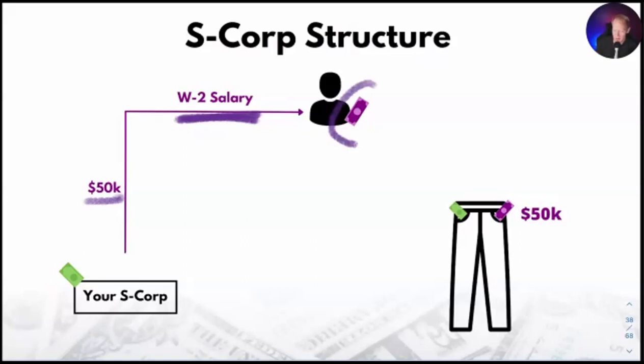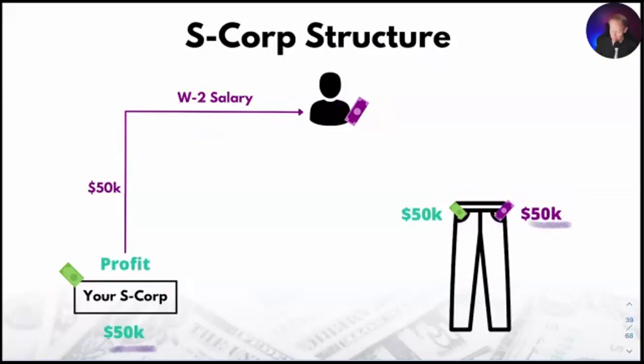So now you can notice, hey, that dollar's purple now. It's W-2 salary. 50,000 of my profit would still be sitting in the business. 50K is sitting in my personal account, but it's been paid differently, right? It's been paid as W-2 salary. And now we've got the 50K sitting there in the bank, right? 50K in the personal. But guess what? I'm still taxed as if it's still all my profit.